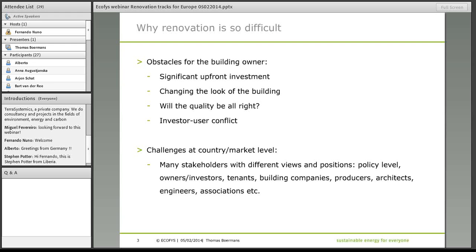Well, then also the question: if that all is so good and so wished to achieve, what makes it so difficult then? And there's of course a bunch of things that make it complex. On the one hand side, at the building owner's level, there's significant upfront investment necessary to get these measures done. They're mainly on the building envelope and the technical systems. And these are not things which are just, let's say, financed quickly out of pocket, but usually require people to go to a bank and have a loan. So there's something to really do there and organize.